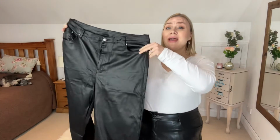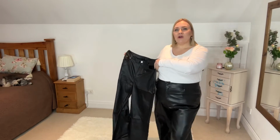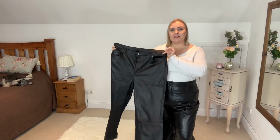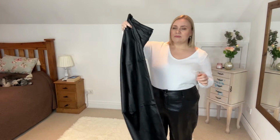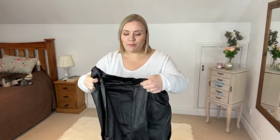Next up, another pair of trousers, and higher hopes for these the minute I took them out of the package, because although they look shiny on a camera, they are not as shiny. I hope you can see the difference there. If I just move in the light, can you see how they have the shine to it? These ones are a little bit more muted. Okay, noise level not too bad.